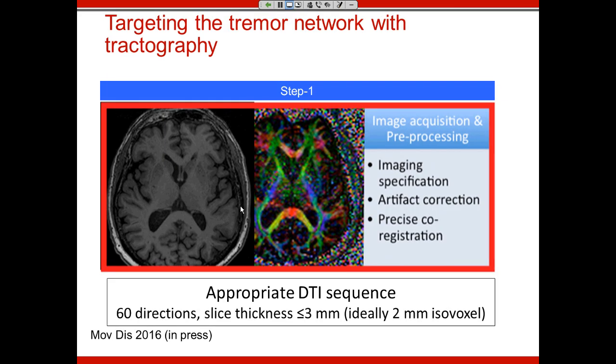And the first step starts at identifying an appropriate DTI sequence, as there are specifications that we made sure that all the patients had in terms of their imaging. So it's a 60 direction scan that had a slice thickness less than 3 millimeters. Ideally, you would like a voxel in these DTI sequences to be a 2 millimeter isovoxel. And so 2 millimeter isovoxel is clinically feasible.